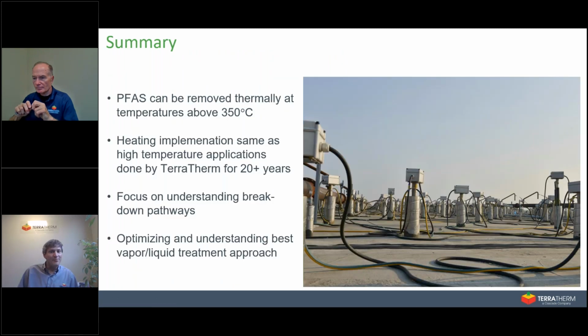So wrapping this up before we take some questions, what we have shown is that PFAS can be removed thermally, and we're looking at temperatures above 350 degrees Celsius. And from a heating standpoint, a technical standpoint, we would apply basically what we have learned on previous projects for dioxin, PCBs, pesticides, PAHs, mercury as well. We would apply that for the PFAS as well.